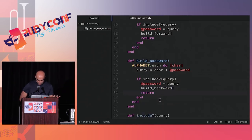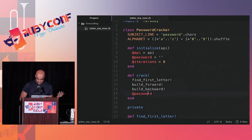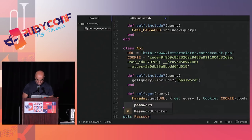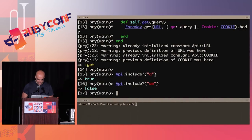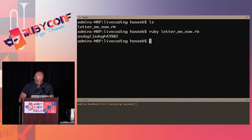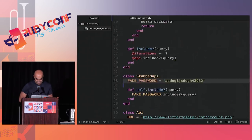Okay? And I think this should basically do the trick, provided that we didn't mess anything up, which is quite likely. But let's go ahead and see. So we can put PasswordCracker.new, pass in the stubbed API, just so we can see what's going on, and call .crack. Okay, let's cross some fingers. All right, let's see what happens. Oh, was that it? Yeah, that's it, okay, cool. So that seemed to work with the stubbed API. That was a little bit underwhelming.